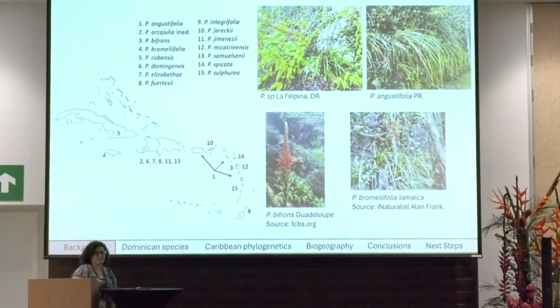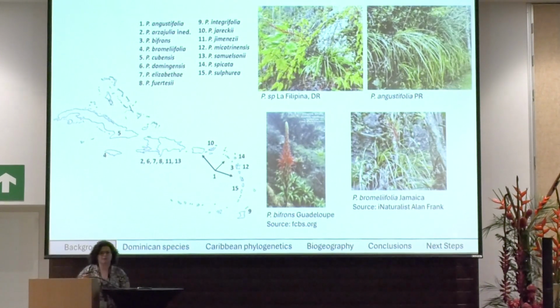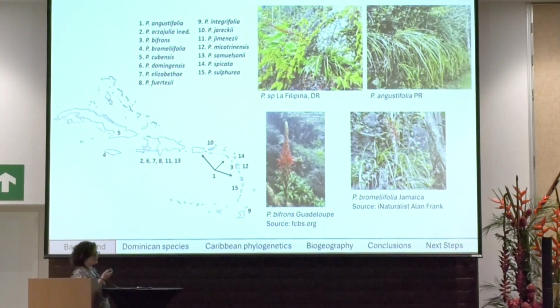The reason why I'm interested in this group, particularly in the Caribbean, well, first, I am Caribbean, so obviously there's a soft spot for my species. But also, Pitcairnia and Werauhia show very interesting patterns. They are very similar to each other. Together they represent most of the endemic bromeliad species in the Caribbean. Other groups obviously have endemics, but most of Werauhia and all of the Pitcairnia species here are endemic, and in both cases, most are island endemics.